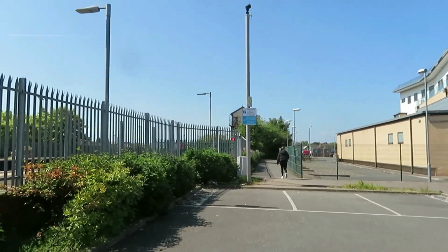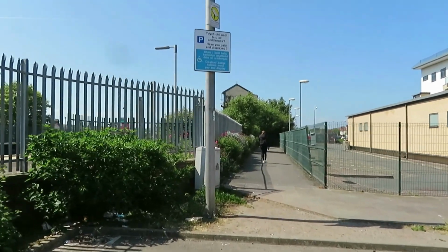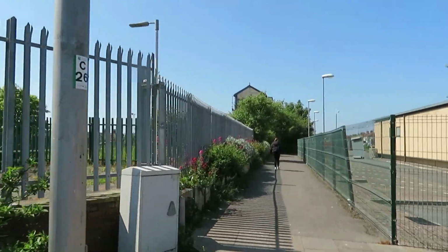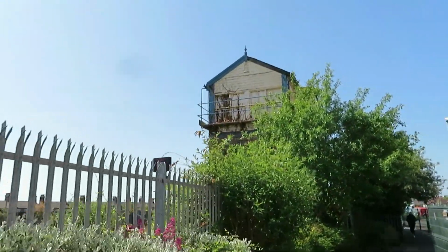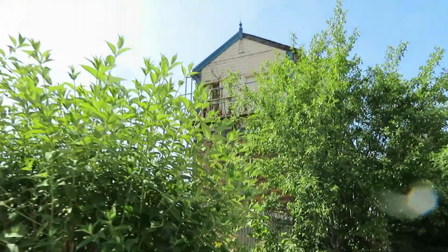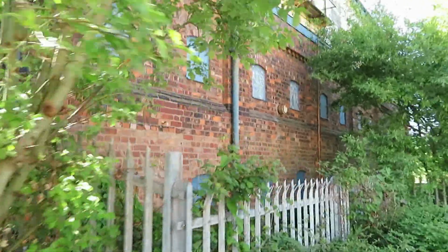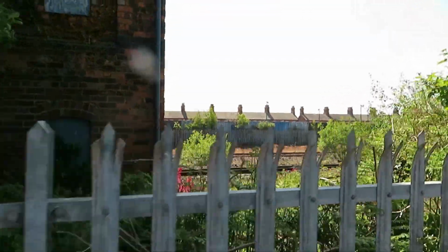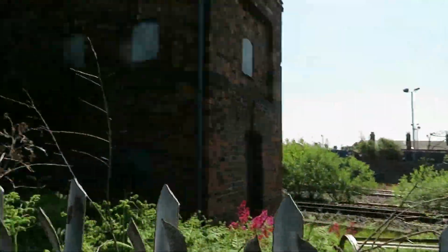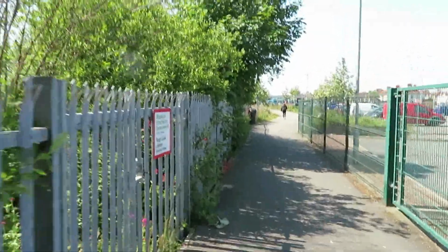The signal box is just coming up in the distance now. So this was Rhyl signal box, still there as a monument. It's quite a big one as well, look. Now the residence of many pigeons, I imagine. There's the running line, and this is the view of the signal box from the other side. Anyway, onto the site of the shed.